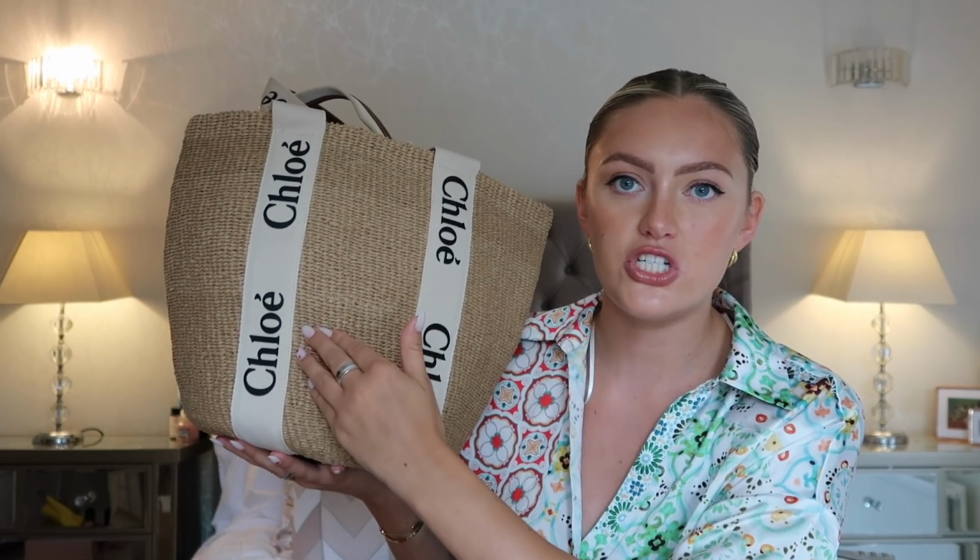So the Rive Gauche YSL bag now is very, very expensive. I've also personally gone off that bag a little bit in recent times, and I definitely wanted one that had this more beachy texture. I absolutely love it. It's an amazing size. I can fit so much in there. I've already used it at the beach actually in the UK. It was a great bag.